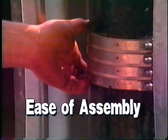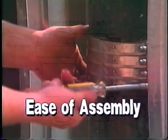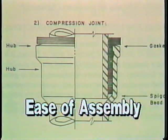Even when compared with the cut and glue assembly of plastic alternatives, it isn't surprising to knowledgeable builders that the seventh advantage of cast iron systems is ease of assembly. Since the early 1960s, designers and installers have used compression gaskets to connect hub and spigot piping. This was the first major change in soil pipe joints in more than a century.